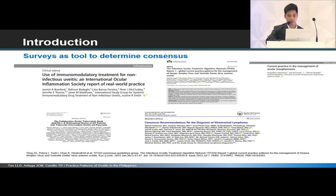This is complicated by the lack of studies, especially guidelines, to help ophthalmologists manage these cases. So what has been working for us, especially in the field of uveitis, is the use of surveys to reach consensus in expert opinion in diagnosis and management of uveitis, such as the COT study by Professor Gupta and a previous mentor, Professor Pavesio. Surveys in themselves provide a useful tool in estimating disease epidemiology, and this is one of our motivations in pursuing this study.